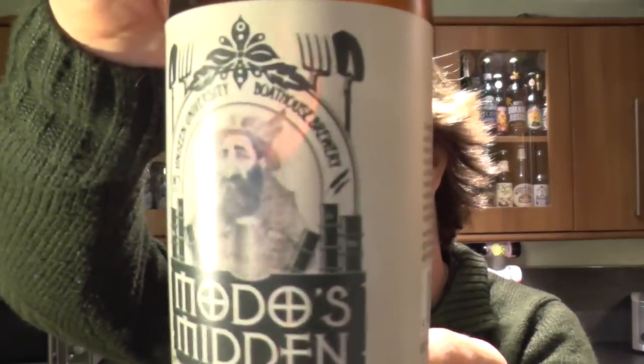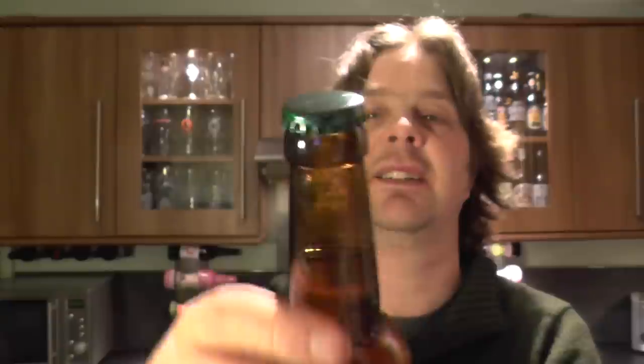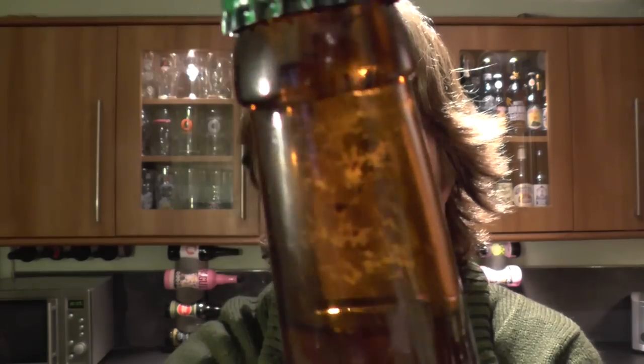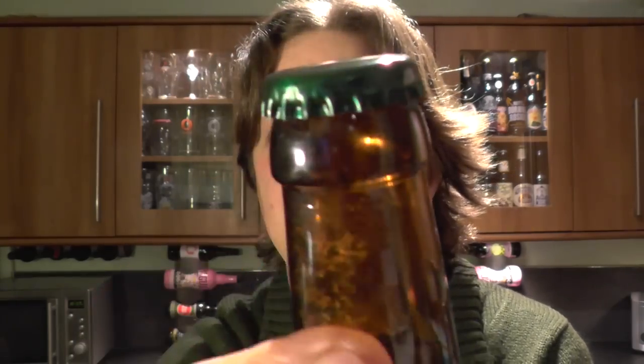Okay, yeah, looks okay to me. Nice. Bottle cap on this. Oh, look at that. A little bit of yeast there in the neck, on the inside. Let's see what it tastes like. The beer is being brewed at Brentwood Brewing Company.